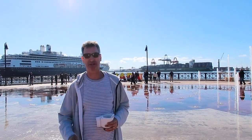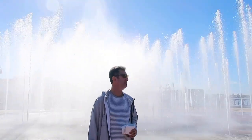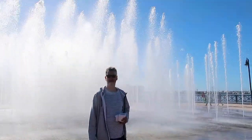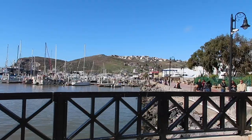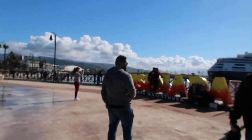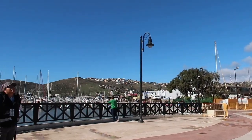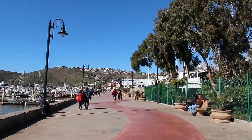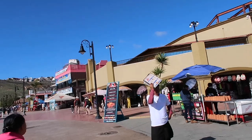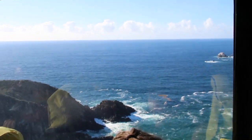We're at the port. You can see the cruise ship behind us, as well as water fountains. This is the big geyser. We're on our way to the blowhole. This is supposedly one of the best in the world, at least that's what they say, so let's see what it looks like.